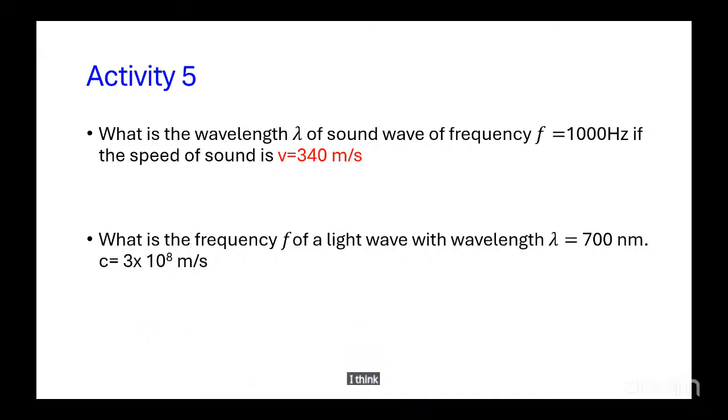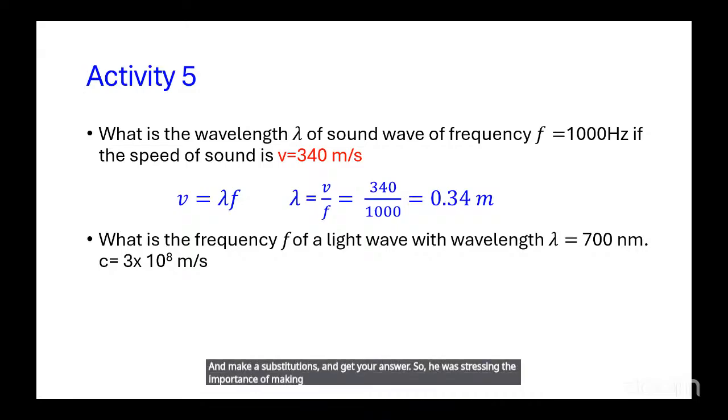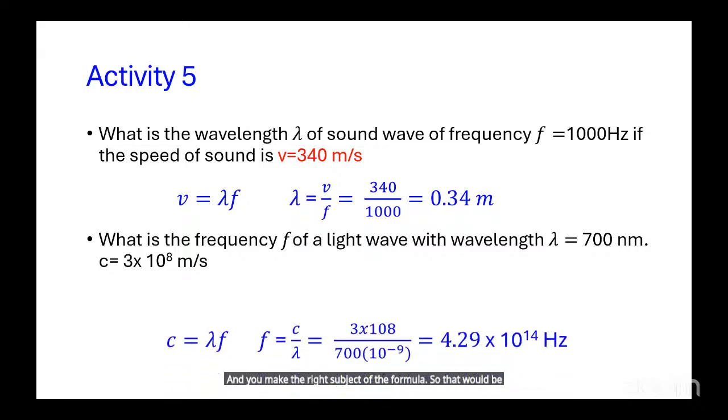I think I've helped answer that question, Mr. Altsolo. Very much. So what Dr. Paul was saying is that you are given the formula, write it exactly as it is given. Then you can make the subject of the formula and make your substitutions and get your answer. So he was stressing the importance of making sure that you use the right formula and you make the right subject of the formula. So that will be your lambda there.